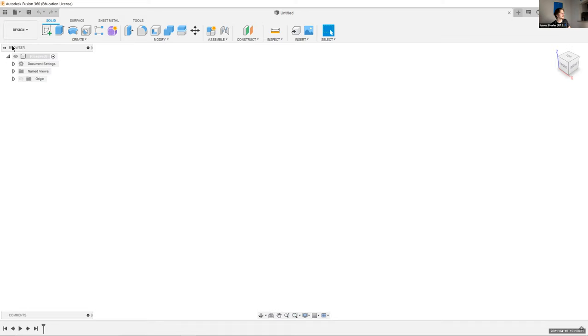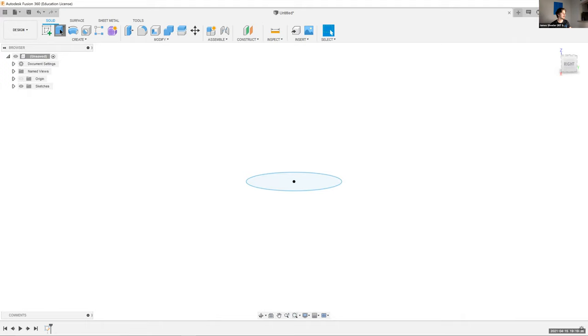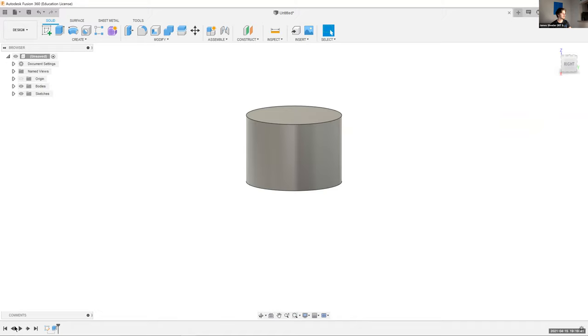On the bottom here, we have our timeline. So as we begin to add various features onto what we're working on, you saw Jeff was playing a little bit earlier with going back in time and checking out what he previously did, how he set up his models. This allows us to go back in time and see if we want to make edits later on or just see how we were able to create a document. So that's what we have going on down here.